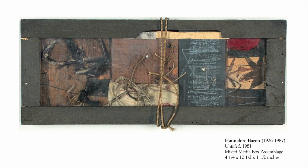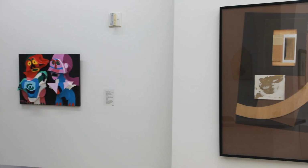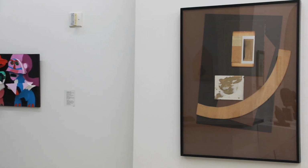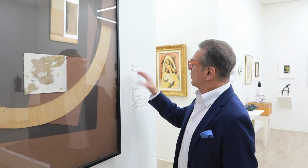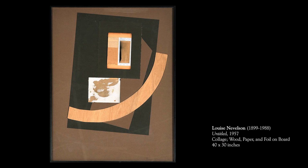We're so proud of having had this association with Honolor Baron's works over the years and having done several exhibitions of her work. And surely one of the most well-known sculptors in America, women sculptors, was Louise Nevelson. And here we have a 1957 collage that shows a kind of pared-down elegance, which is very typical of her wall pieces that she did at the time.